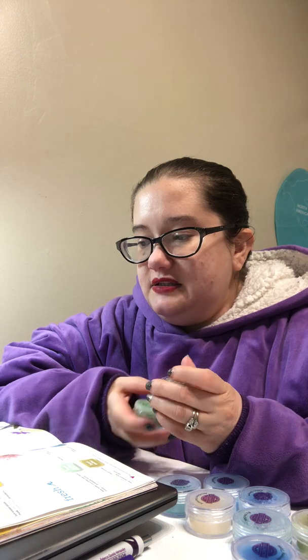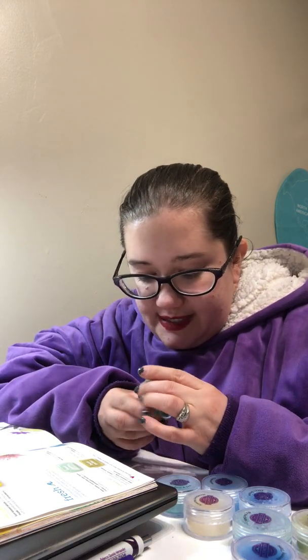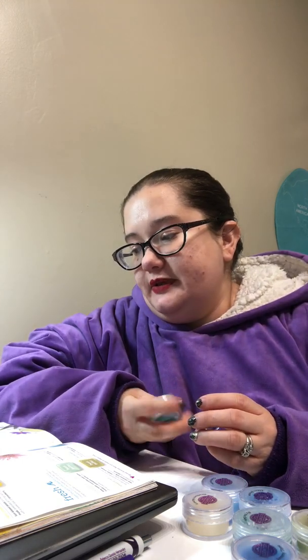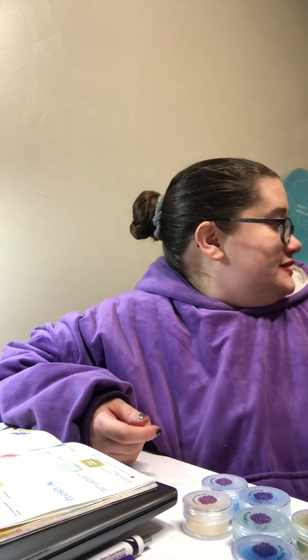Fiddle Leaf Fig, a botanical haven brimming with wild fern, mission fig, and hints of crushed rosemary and coconut water. This one's nice. It's a little too much fig for me. Now and Zen. Sunny grapefruit balances calming chamomile in a yin and yang kind of love story. It's okay. I'm not the biggest fan, but it's okay.